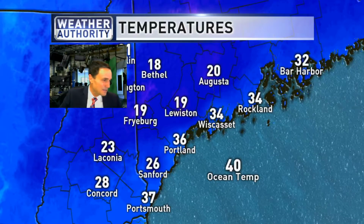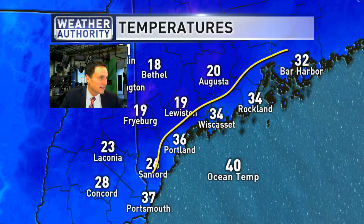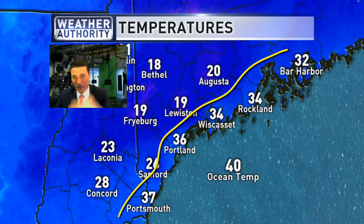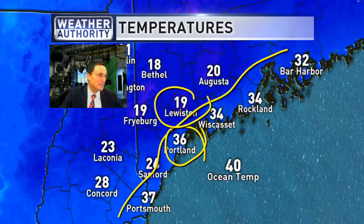You can make out the coastal front. This is kind of fun to watch as a weather enthusiast. It's always fun to see these develop here. Basically, what's happening is you have a wind off the ocean, so we're a little bit warmer at the immediate coast. That's what we call a coastal front. Compare Portland at 36 to Lewiston and Auburn at 19 degrees.